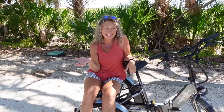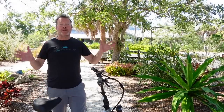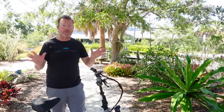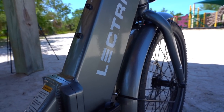Check out the cargo capacity. It can carry Cheri. How much do you weigh? 130 something. I know you're wondering, how much does it weigh? Well, with the battery, it's 69.5 pounds. Without the battery, it's 62.5 pounds. And actually the frame is aluminum.